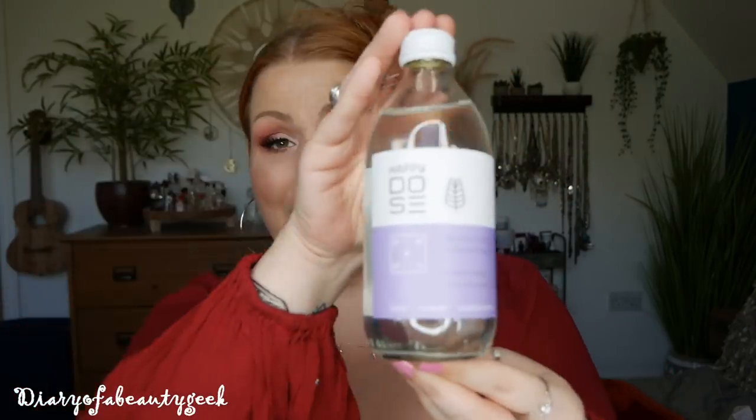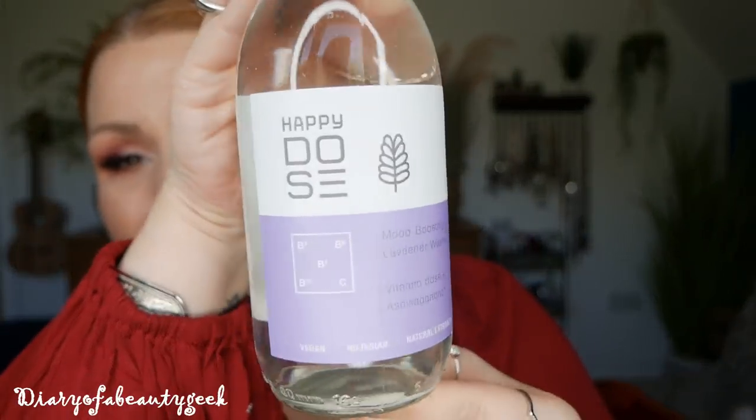So this is Happy Dose, and it's mood boosting lavender water, vitamin dose and ashwagandha. And this is vegan, no sugar, and natural extracts. And it's got B3, B6, B7, B12, and vitamin C. 330 mL here. It's a really nice big bottle. To buy individually, it will cost you £3.83 or £11.50 for 3. It says, receive jasmine, lavender or rose water.